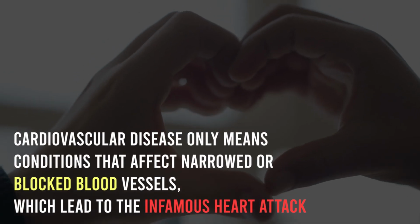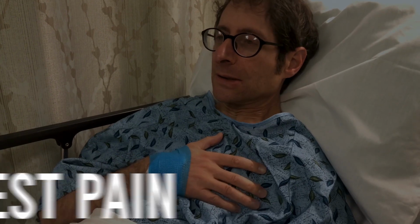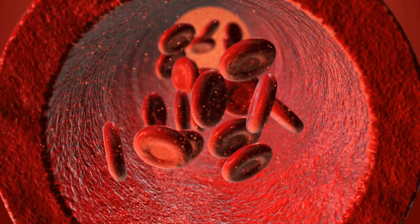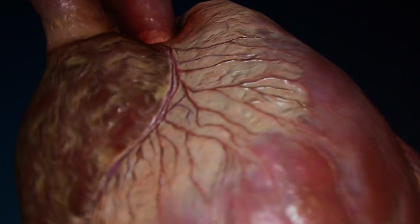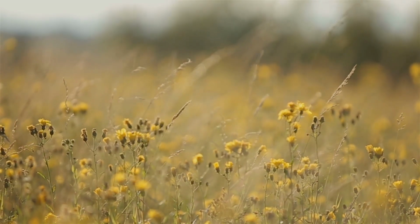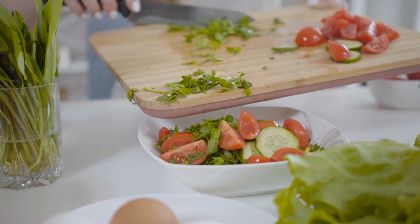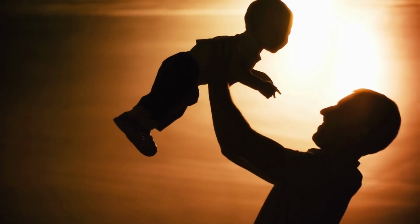Cardiovascular disease only means conditions that affect narrowed or blocked blood vessels, which lead to the infamous heart attack. It also includes chest pain or even stroke. There are other heart conditions that aren't centered in the blood vessels, affecting the heart's muscles, rhythm, and even its functioning. Unlike other types of diseases, most forms of heart disease can be prevented or treated if you undergo a healthy lifestyle. We'll go through ways to identify it and some quick tips on how to prevent it from being a serious health problem in your current life or in the future.